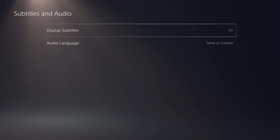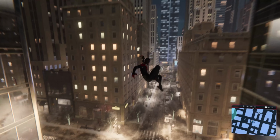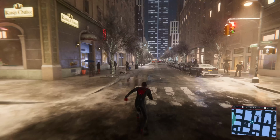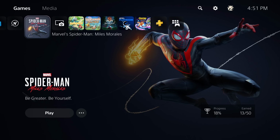A simple yet elegant addition to the PS5's UI is the alteration of the PlayStation button on the DualSense controller. Pressing the button will pull up the control center as an overlay on the bottom of the screen, while holding it down will take you directly home. And of course, neither one will exit any game you have loaded.